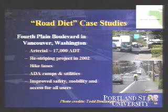Fourth Plain Boulevard in Vancouver. This was a successful project converted back in 2002. This is an arterial with 17,000 ADT, so a little bit on the higher end. With this, it added bike lanes. It went from 4 to 2 lanes with a 2-way left turn lane, and added bike lanes with the extra width that it was able to use from reducing the lanes.